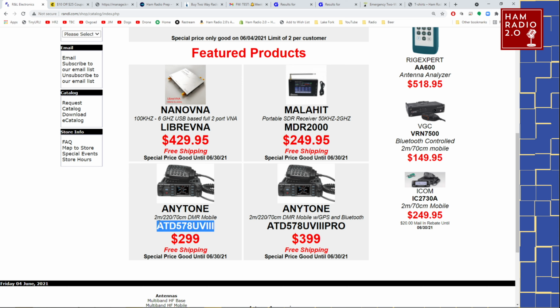GPS is kind of not... I mean, I guess some people use it. I don't find much use in it. Bluetooth is very useful. But if you don't care about any of that, you could save $100. And a lot of stores weren't even carrying this model for a long time. So I'm glad to see that R&L has it in stock now. Same radio, tri-band, everything's the same, just no GPS or Bluetooth.